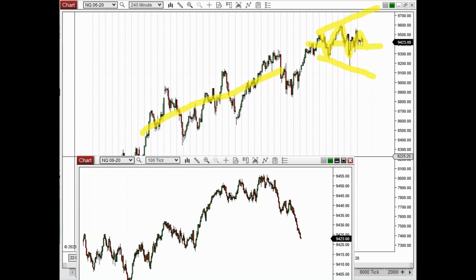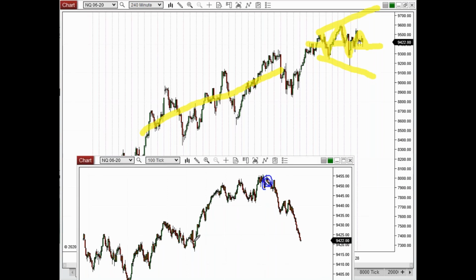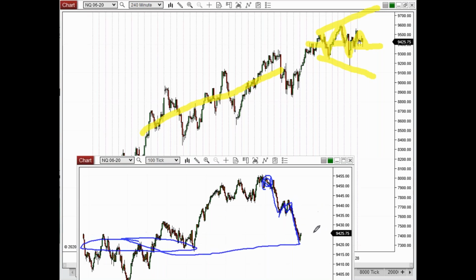So we've got to focus on the patterns that are setting up on the smaller time frame. This was a short that we saw triggered right going into our session here. And then this is the second wave of it. So now you have a nice 2 waves down. This is a typical main support level here.